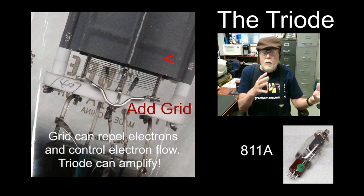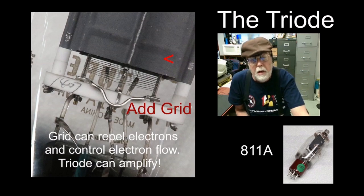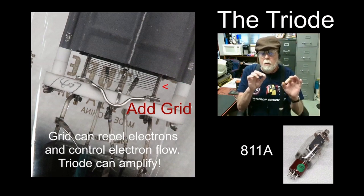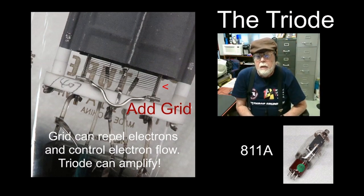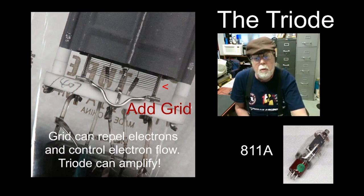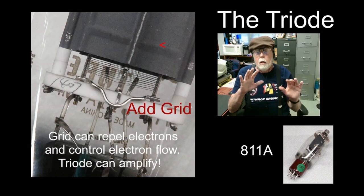As a matter of fact, if you made it negative enough, you could shut the current completely off, totally off. And the amazing thing here is that because in most cases, except in a few specialty cases, the voltage on the grid is negative, no current can flow from the grid back to the cathode. Now, in transmitting tubes, there can be grid current. But in most other cases, there is no flow, which means that if you hooked your antenna up to this grid, you could control the current flowing to the plate without drawing any current whatsoever from the antenna.